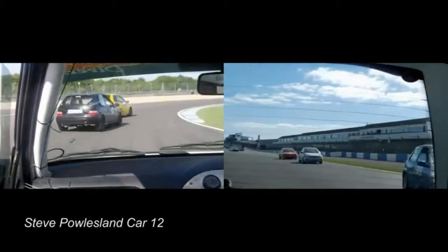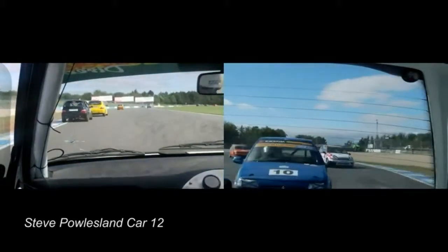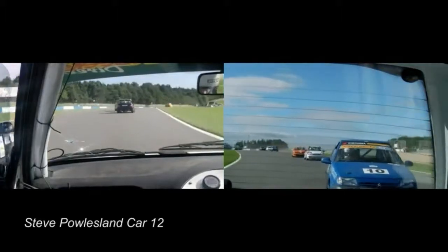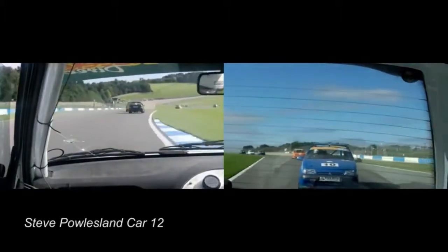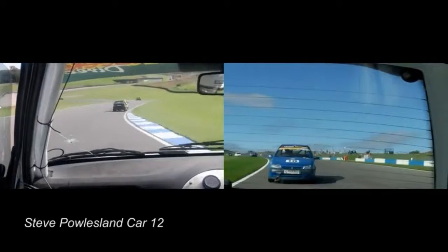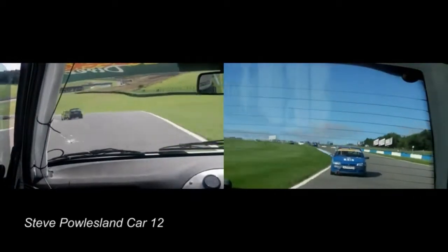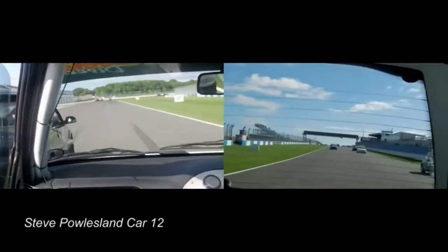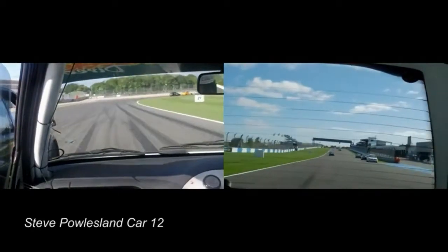Into Redgate, late on the brakes. Getting to Terry Roughton side by side with Pip Hammond. Just eking in front. Deep up on the inside through Hollywood and onto the Craner Curve. Outside for the second part of the Craner Curve. But Steve goes right round the outside of Pip Hammond. That was a good move.